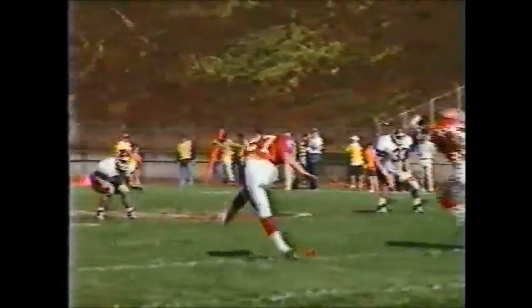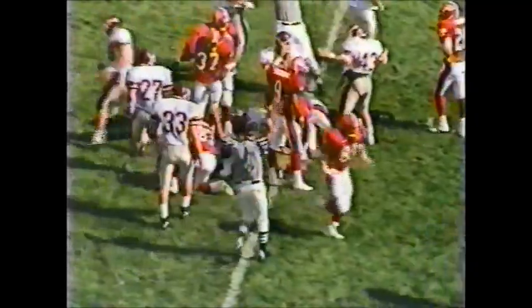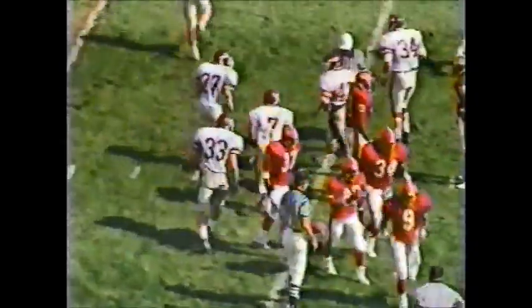Benestad will kick it off. And Akhenaten at the 5, the 10, 15, 20, and dives ahead to the 25-yard line. Colgate will put it in play at that point.